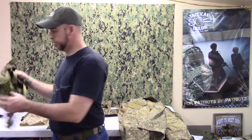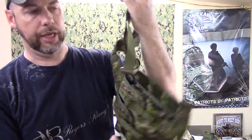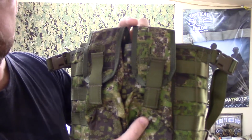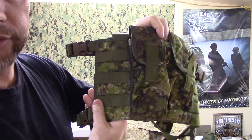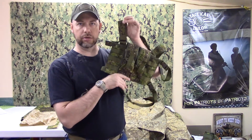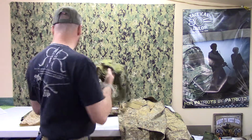Just again for comparison, this is a Green Zone chest rig, and you can see how the colors work, just using the solid color tape on it, and even just solid OD webbing. The OD works really good with it. You get it back a little ways, and you can't even tell. So there you go, guys. Pencott from High Definition. Go give it a look.